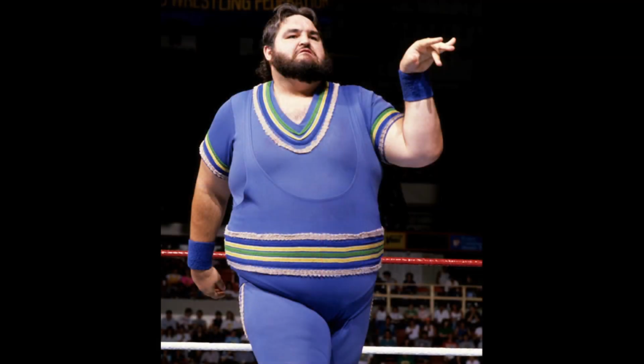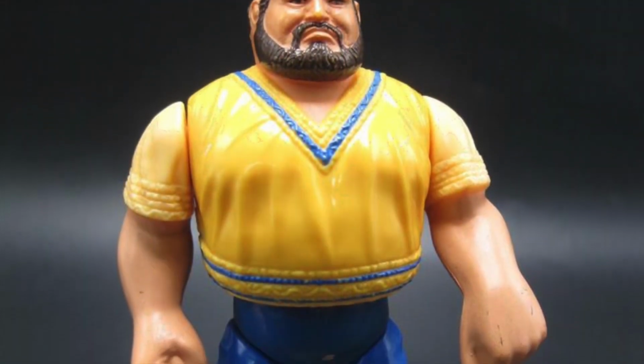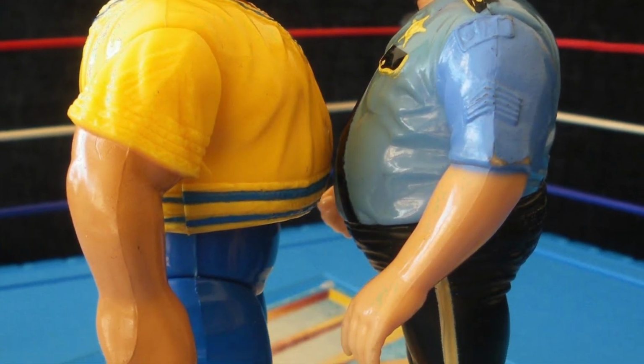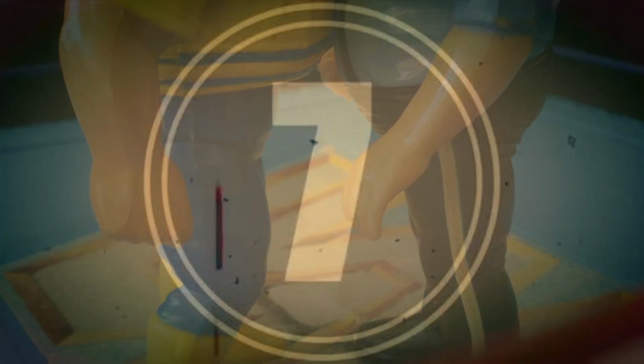Number 8, the African Dream Akeem. I probably would have liked this figure if the hat would have come off. For some reason for me, the hat being on the head just did not do it for me. That's really the only thing. Size, comparison, everything did it. I just didn't like the hat.